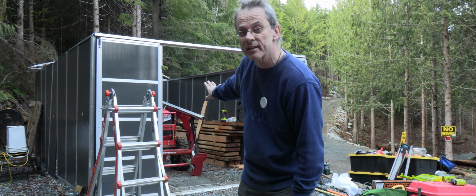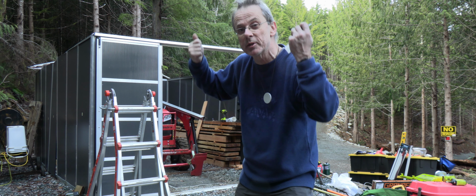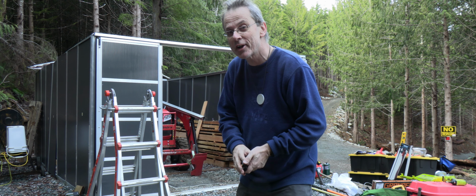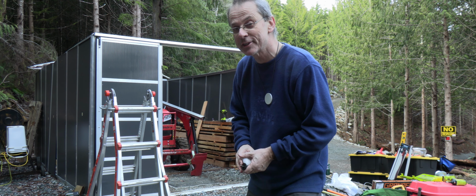The beam is still stuck there, but we are hoping to be able to lift it, and hopefully we'll free our little tractor and move it out if it starts.